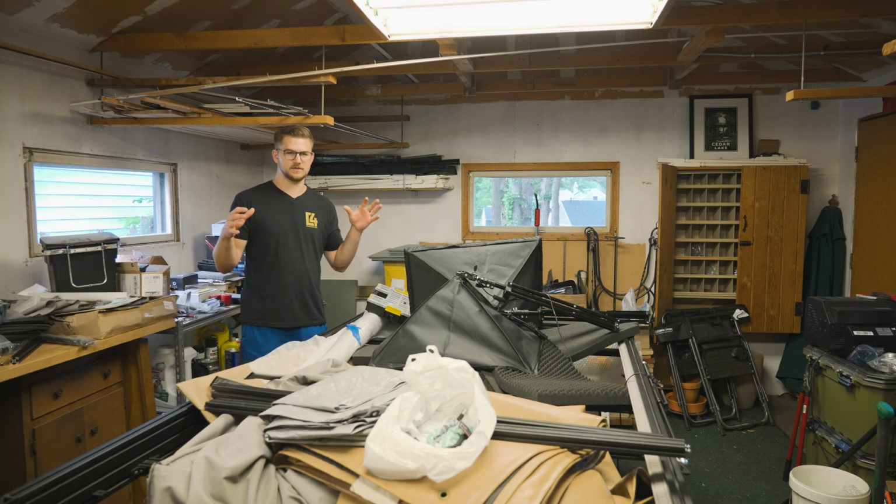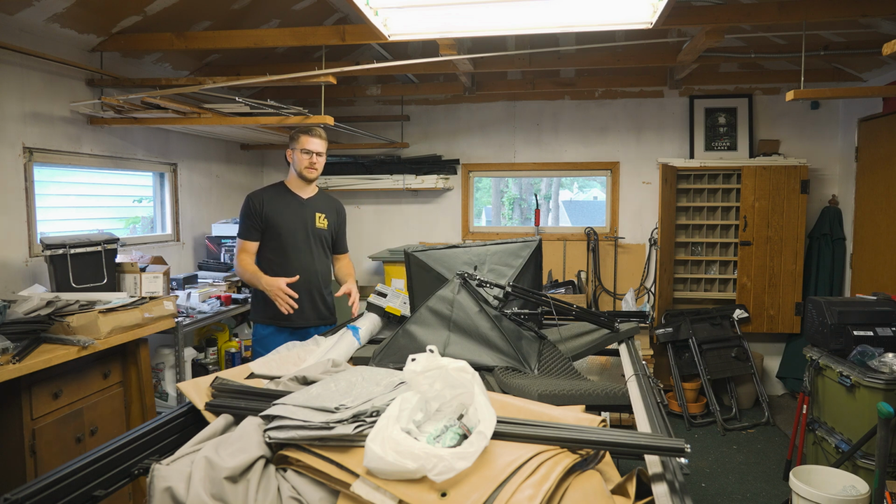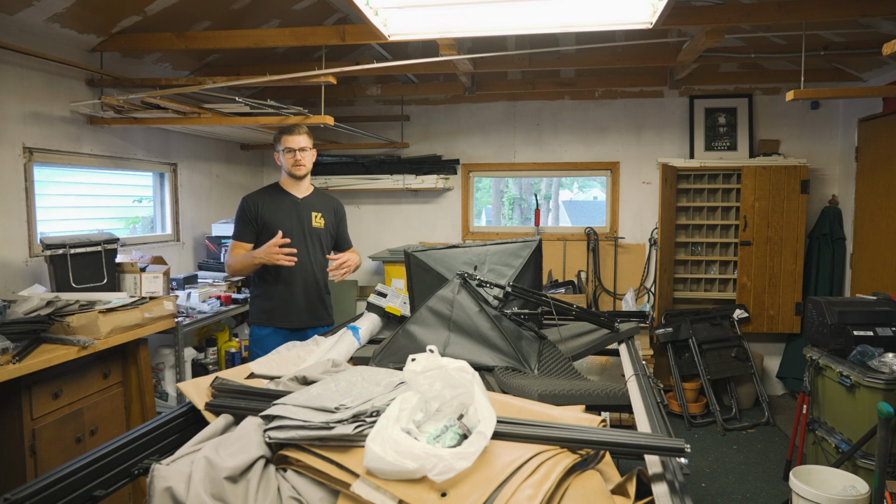But this has got a bunch of rooftop tent materials, fabric, all kinds of stuff I've been using to test fit and design my rooftop tent. The project's at a little bit of a standstill, but that's where I've had this set up to work on, and hopefully I can make some more progress on it very soon. So this is the shop space.